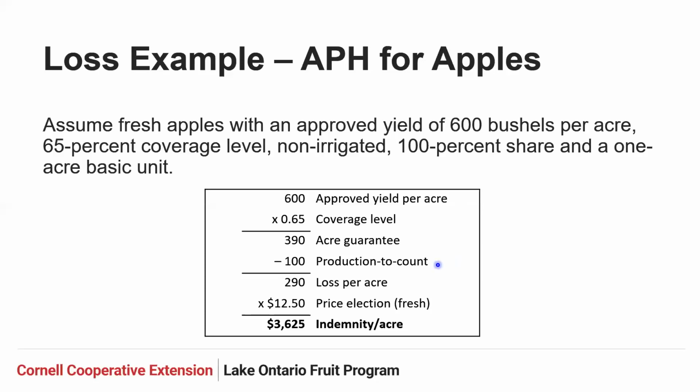Moving on to the next item here, production to count. This is a measurement of the amount of crop harvested or the unharvested amount appraised by the adjuster in the field. It is the amount of, quote, good fruit that is there in the field. For example, if the adjuster looks at your hail damage and says, you have 40% damage, that means your production to count will be 60% of the approved yield. According to the adjuster, you should be able to harvest 60% of the fruit to grade.